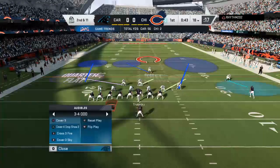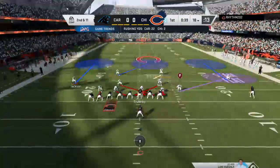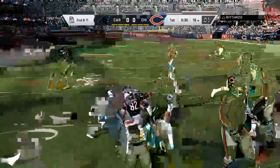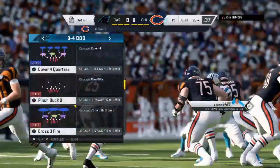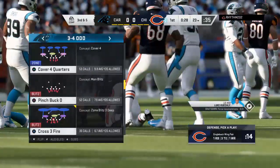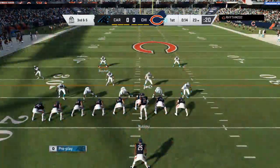After the loss to start out, here's 2nd and 11. On the carry, it gets them a little over half of what they needed. Now they're looking at a 3rd and 5. All right, Brad, I know we're in the early going here, but those kind of runs are going to open up a world of opportunities for this offense going forward.